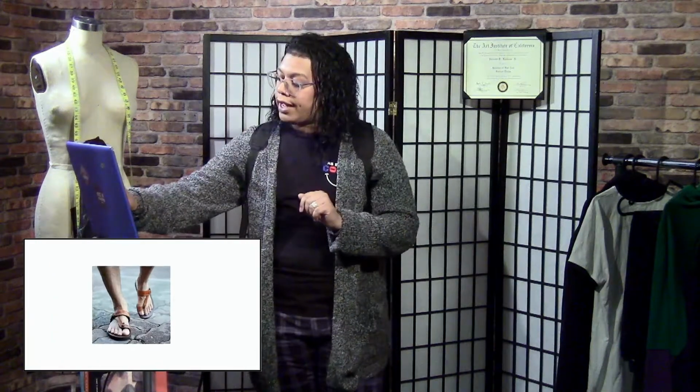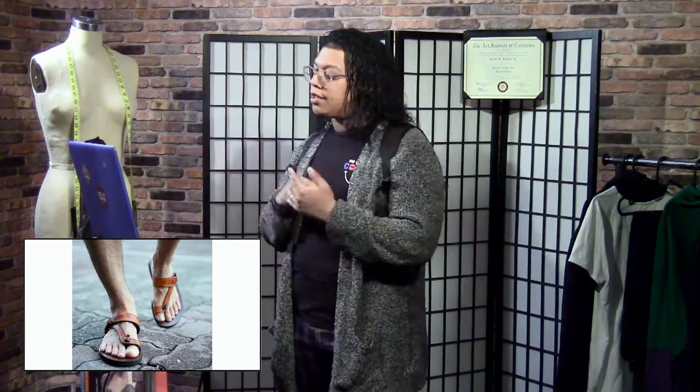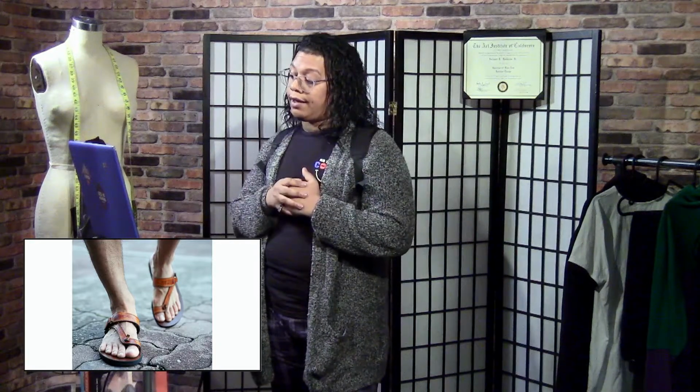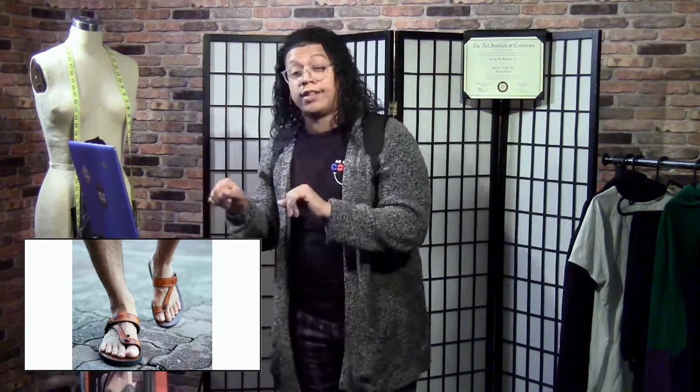Sandals. Okay, guys, for sandals. A big important rule for sandals that you should keep in mind is to make sure that you get a pedicure. If you're gonna wear sandals, make sure your feet are looking somewhat decent.